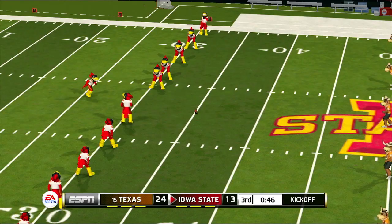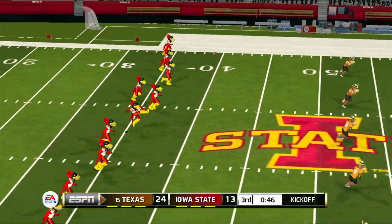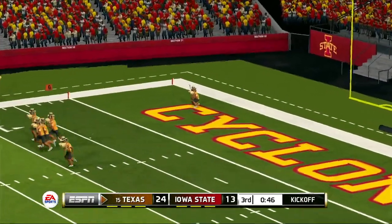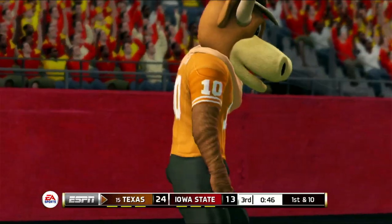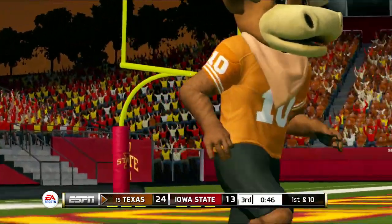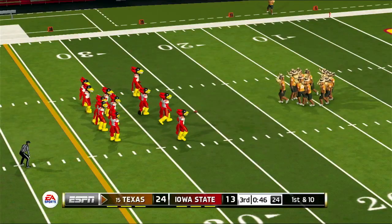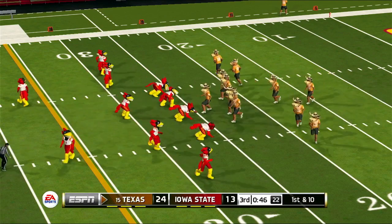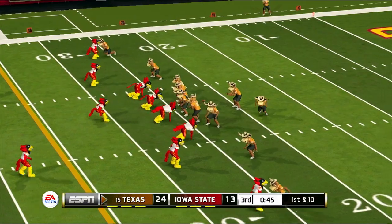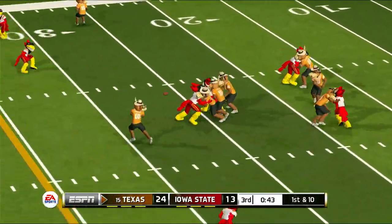Iowa State ready to kick this one off. He just drills this one, and it goes into the end zone, down for a touchback. It's early in this game, so the defense can still have an opportunity to make some adjustments. But if things don't turn around in a hurry, it's really going to start to affect the psyche of that defensive line.